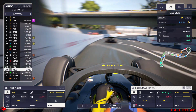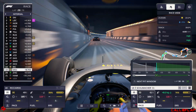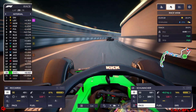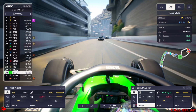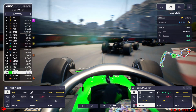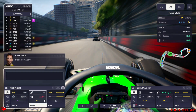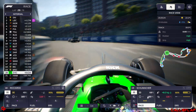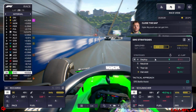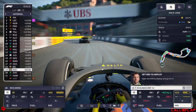Is Daniel Ricciardo holding Mick up here, do we think? Problem is, I can't let him pass with Joe right up our gearbox. That's the problem. Kind of half want to release Mick. Guess we could do it subtly here, without asking him to move over. Push, we can get it. Let's see if this will work.